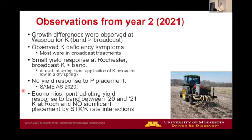So, observations from year 2, 2021: growth differences were observed at Waseca for K, and band was always better than broadcast. We also observed K deficiency symptoms, and almost all of them were in the broadcast treatments and looked much better in the banded treatments. Even though the Waseca site didn't yield more with band, the plants looked healthier all year long.